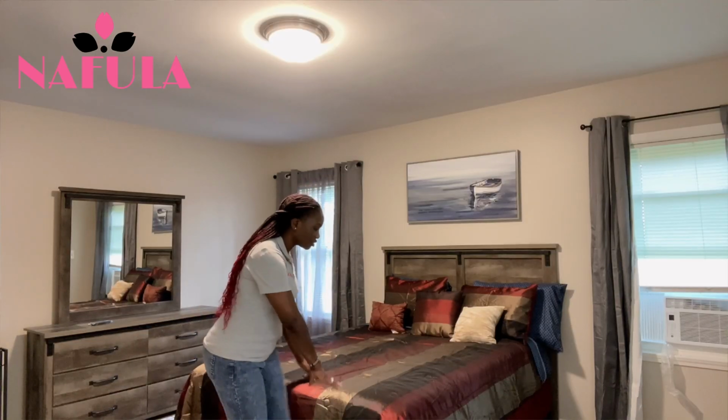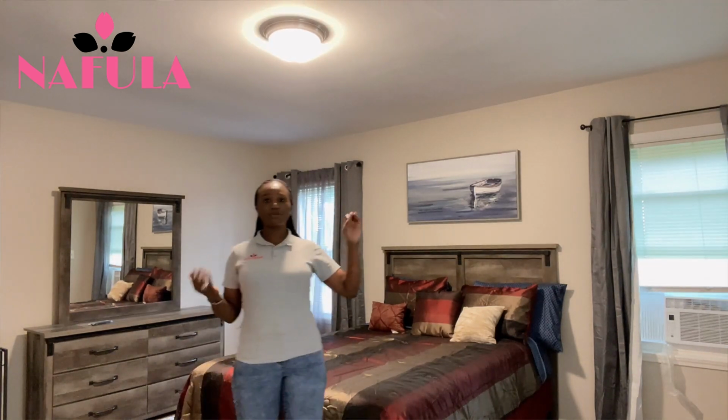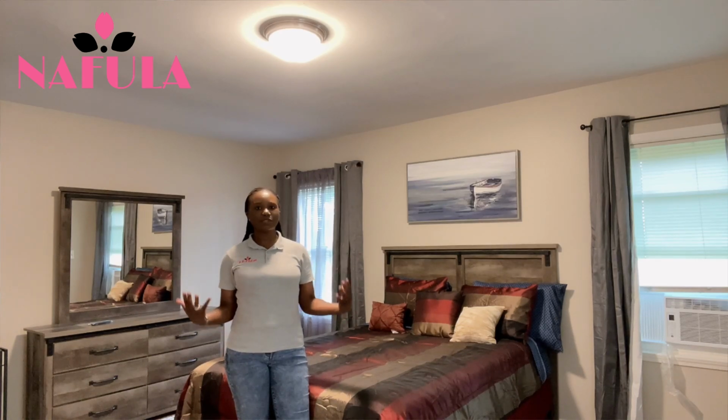So I'm going to be showing you around. This is a single person room, so it's just one bed. And it has a full bathroom and it has storage. I'm just going to show you around to give a rough idea of what it will look like if a DV lottery winner needs a single room with a full bathroom.